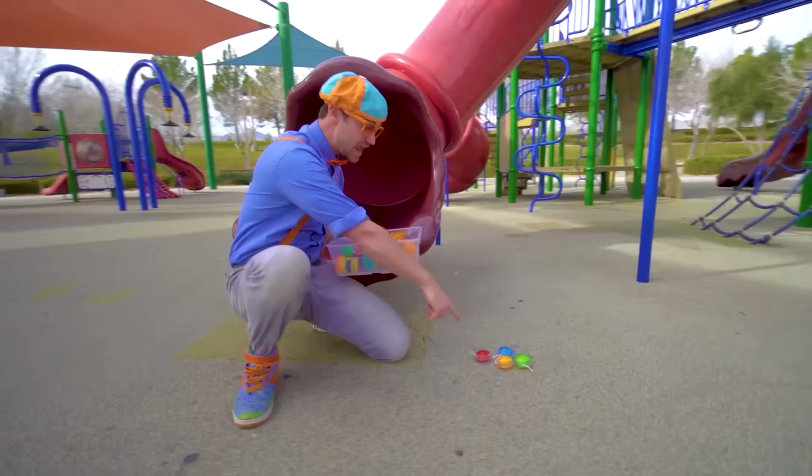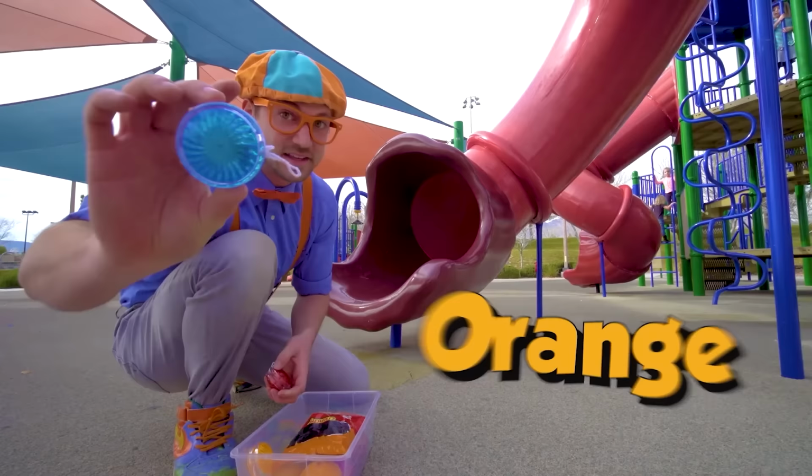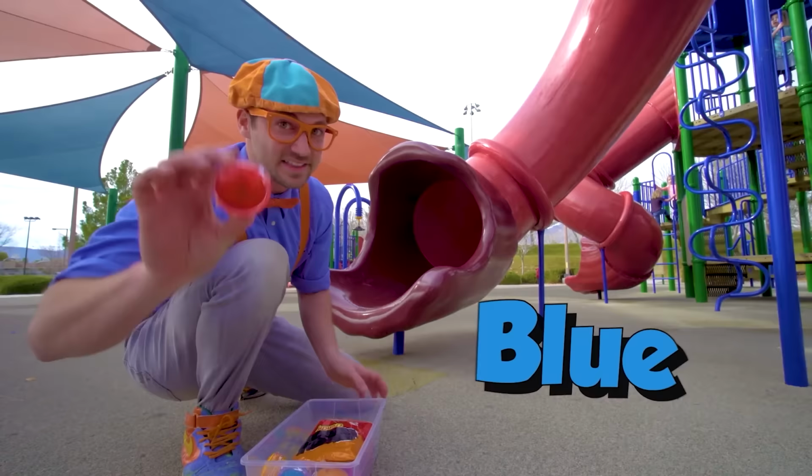4 yo-yos. One is the color green. This one is the color orange. This one is the color blue. And this one is the color red. Let's go see what else we can find. Come over here.